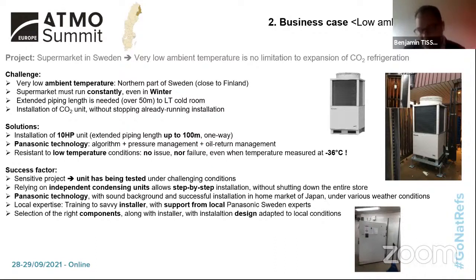It's training, once again. I strongly believe in this. The three major elements are number 1, training, number 2, training, number 3, training. Very important also to deploy CO2 technology from our side, but NatRef generally speaking. Support from local people as well. And what is very fine in this kind of supermarket, which was rather big, equivalent to 1,000 square meters, is that we can deliver with condensing units a step-by-step installation without shutting down the entire store, especially when you consider store extension, like adding a new cold room, or refurbishment, switching from HFC to CO2.